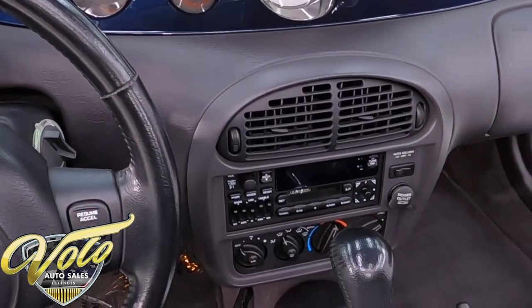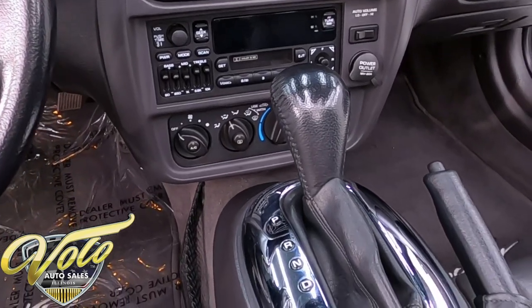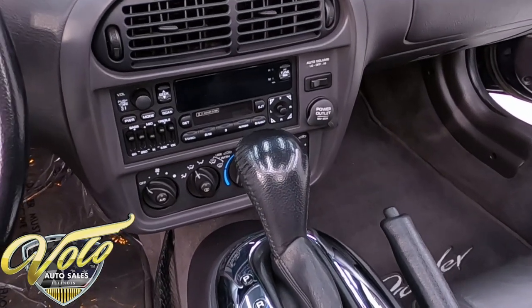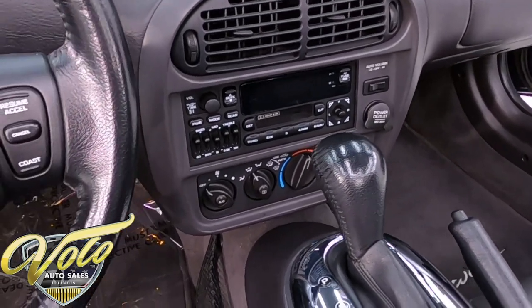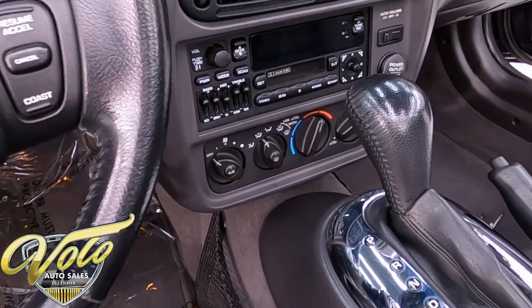Coming down, we do have AM/FM radio with a cassette player. So 2001 gave you a cassette player. This thing has the climate control as well. It even has air conditioning. I don't know how much you'd be using it, but it has it if you want it.